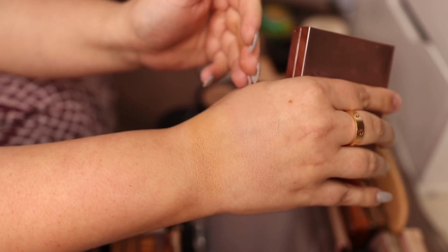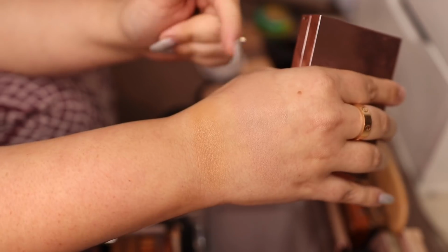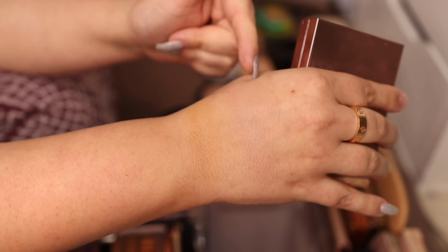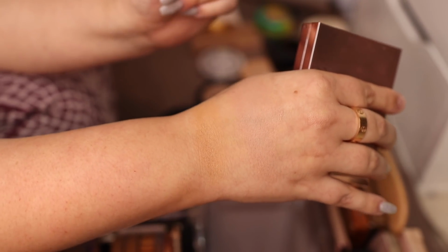I feel like that might be the reason why I don't reach for this one as much. Maybe in the next Sephora sale I might go for the darker shade, but if you are lighter than me, like light to fair complexions, Cheese Statuesque is a beautiful bronzer.